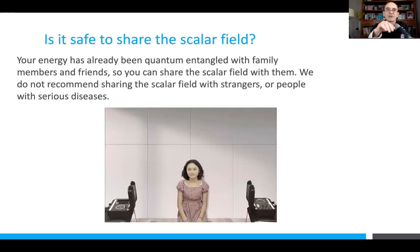Is it safe to share the scalar field? Well, if you're sharing it with friends and family, you'll already mingle with them. You share the photons that are passing onto them and through them, bouncing from them. So you're already quantum entangled with them. So yes, you can safely share the scalar field. But we don't recommend sharing the scalar field with strangers or people with serious diseases.